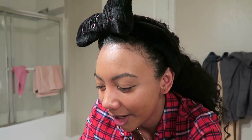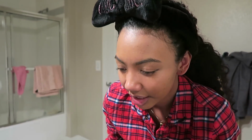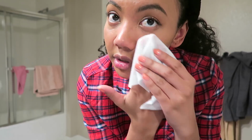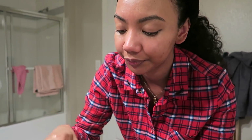So to remove my makeup, I'm gonna use the Almay Makeup Remover Cleansing Towelettes. Love this stuff. It really gets everything off. I think they have multiple versions. This is the gentle oil-free version. And look at that. One swipe and everything's off. And I'm not gonna go over my eyes because I'm going to use a different makeup remover for my eyes.